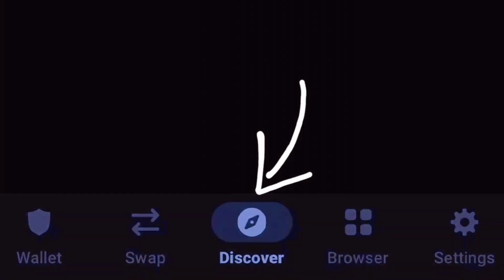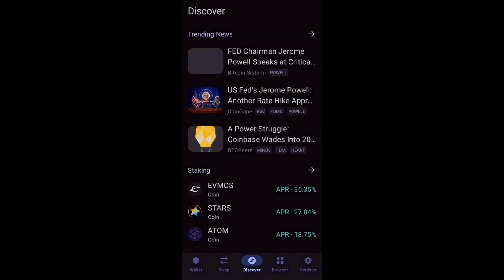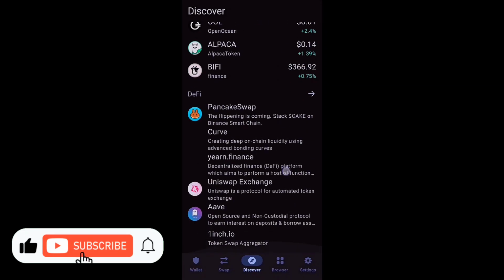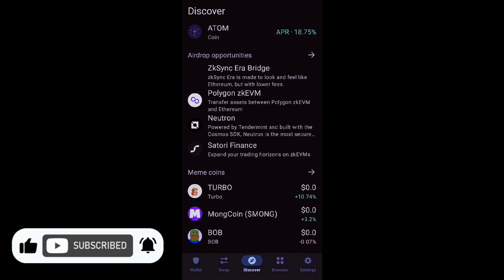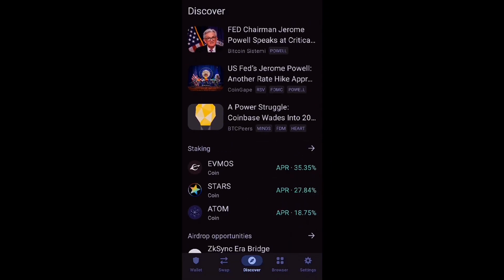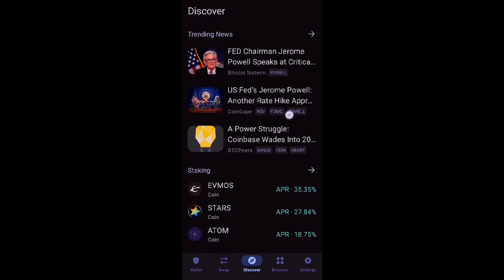The discover part allows us to see some of the trending news that are happening with the finance market. We also see the staking part. Here now you can discover some of the tokens that you can always stake. In case you didn't know how to stake them before I showed you, then you can always come here under the discover and see some of the tokens that you can actually stake.